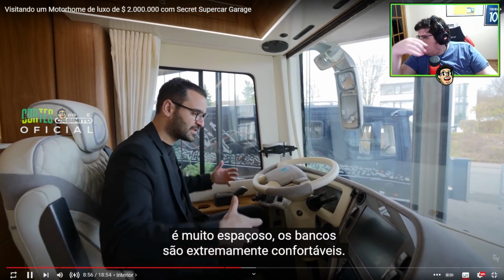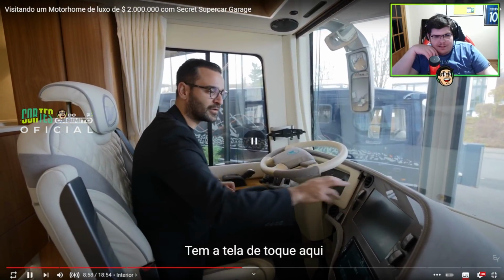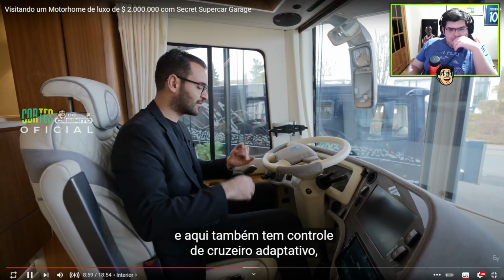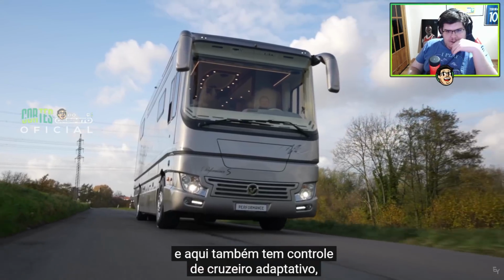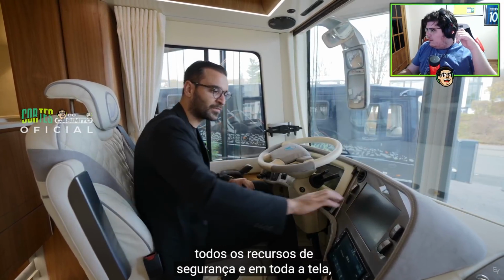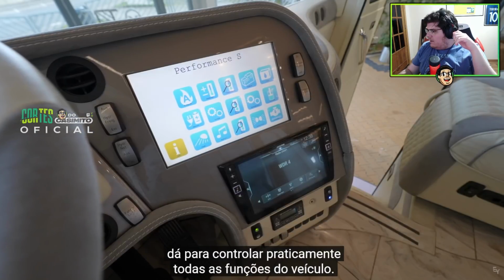Spacious. Seats are extremely comfortable. You have your touchscreen here, and this car is also capable of adaptive cruise control, lane assist, emergency brake, all that safety features. And throughout the screen, you can pretty much control all the functions.